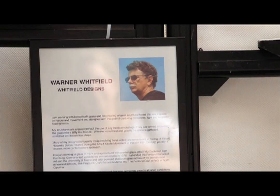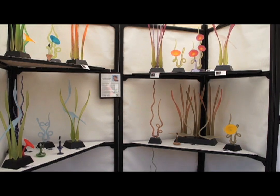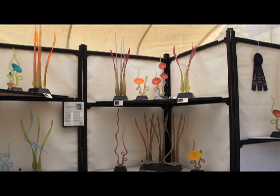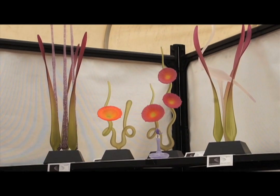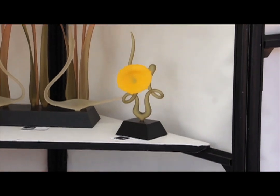This is Warner Whitfield, and it's blown glass and sculpted glass. We were chosen to be the winners for the sculptor category, which is a combination of pulling and sculpting and molding all by hand.